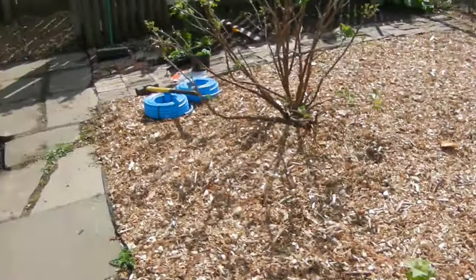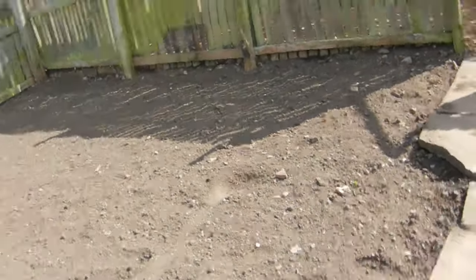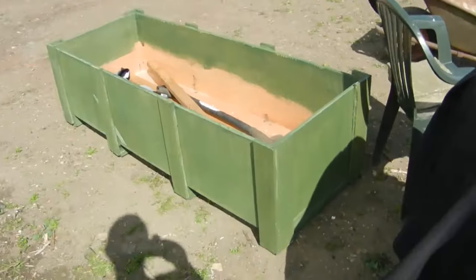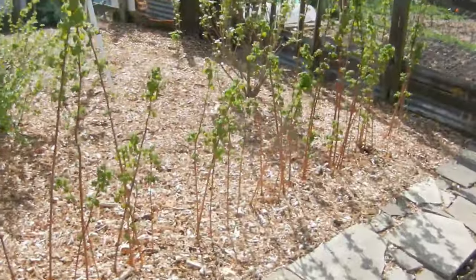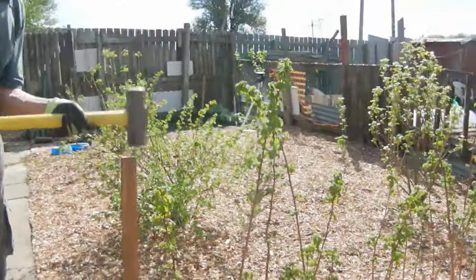Okay, so back up the allotment, and today's mission is to cover this that we dug the other day. Brought the box up, now painted and got holes in it. I'm going to take another one home today. Also putting some sticks in to try and give the raspberry some support. Put one either side and string in between.